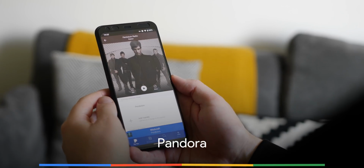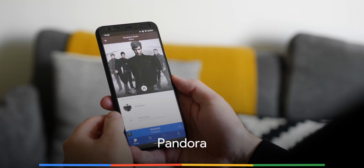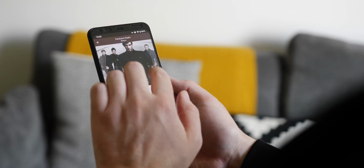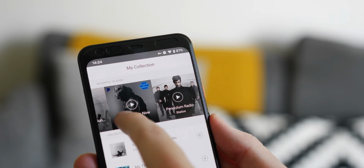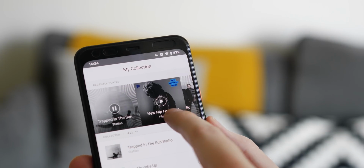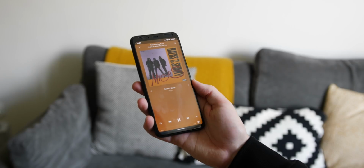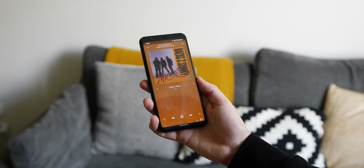Only officially available in the United States, unless you're happy to use a VPN of course, Pandora is a solid Google Play Music alternative that does have a free tier and a paid tier. The free version of Pandora acts like a radio of sorts, allowing you to skip tracks, thumbs up or thumbs down, and relies heavily on randomized playlists. The $10 per month paid tier gives you access to all of the common listening features you've come to expect from a music streaming app though.